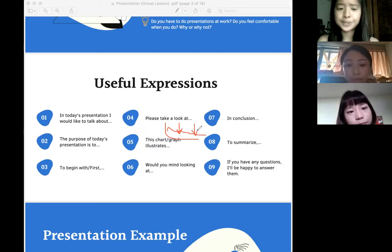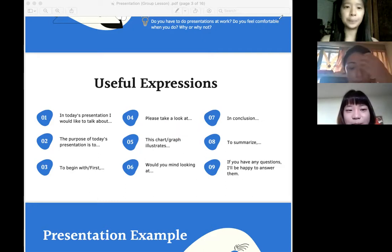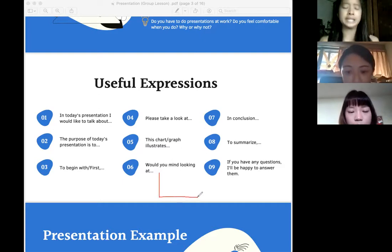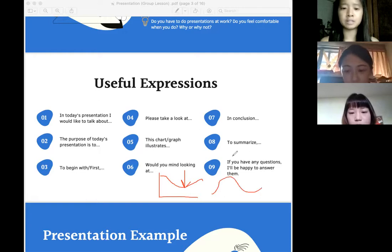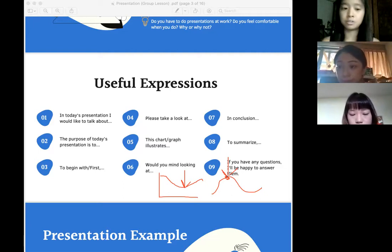Okay, number six, Eva. Would you mind looking at? Okay, so you want to point out something. Sometimes in a whole presentation that is very long, some people are not paying attention, but you want them to look at this, or you want them to look at maybe a rise in something. Like, would you mind looking at this? And the reason there's a rise in the clicks is because of what we did here. And then maybe talk in more detail.